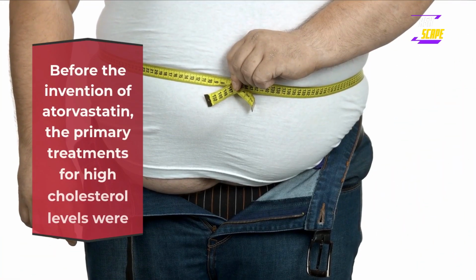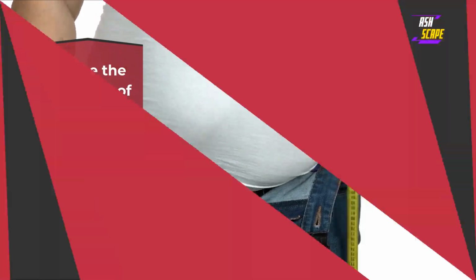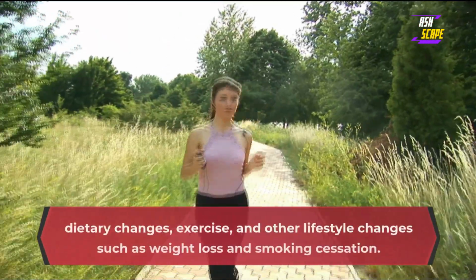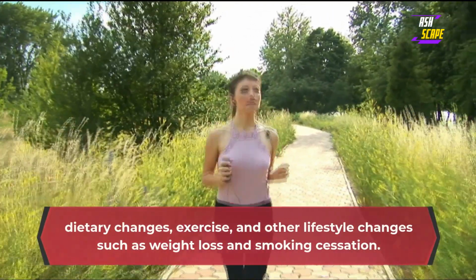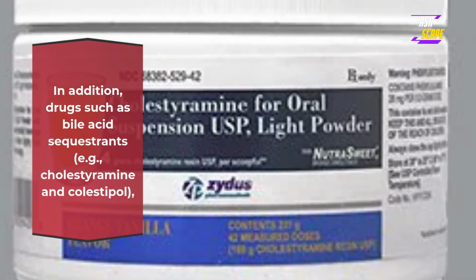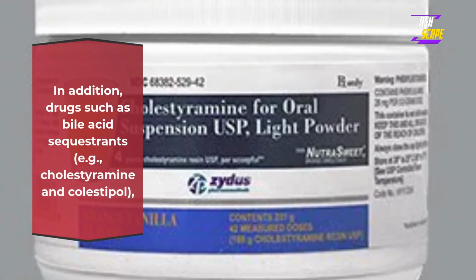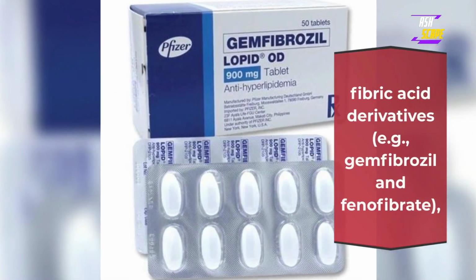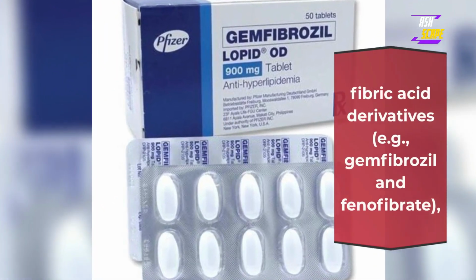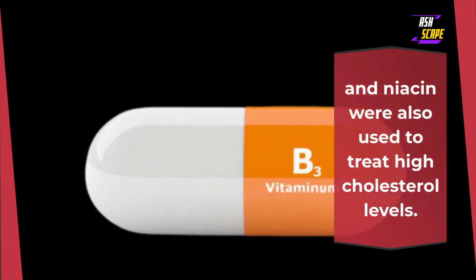Before the invention of atorvastatin, the primary treatments for high cholesterol levels were dietary changes, exercise, and other lifestyle changes such as weight loss and smoking cessation. In addition, drugs such as bile acid sequestrants, for example, cholestyramine and colestipol, fibric acid derivatives, for example, gemfibrozil and fenofibrate, and niacin were also used to treat high cholesterol levels.